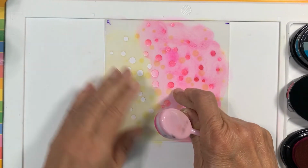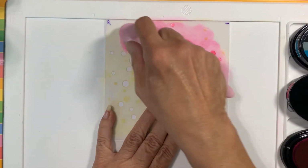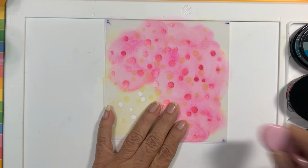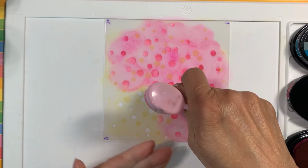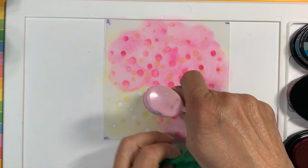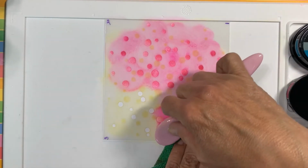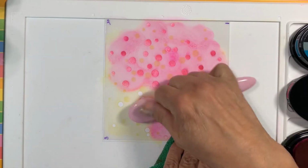And your dots, your circles do not need to be all the same intensity of color. You can be a little bit light-handed, more on some than others. It's all up to you. Let me get this rag so I don't get fingerprints or ink on my fingers and then everywhere.